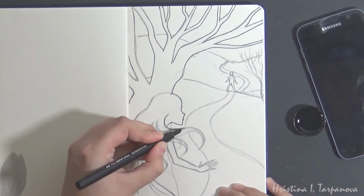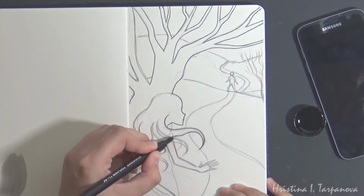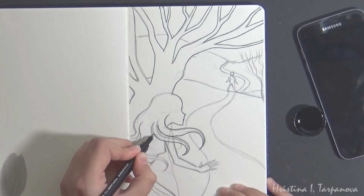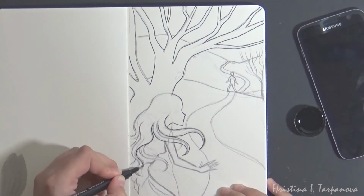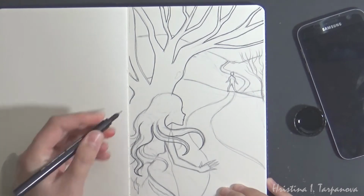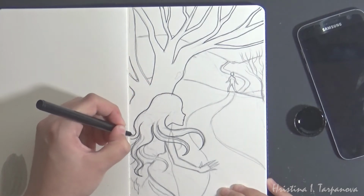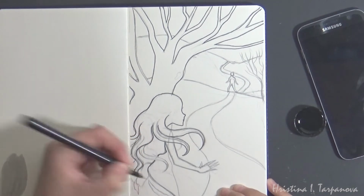But she tagged me to do the 10-minute painting challenge. And the rules for this challenge are very simple. You start with a white or black sheet of paper. You can have your drawing pre-sketched, and you can use any medium that you want to use. And you need to finish your artwork in 10 minutes or less. And the theme for the drawings is Haunted Forest.